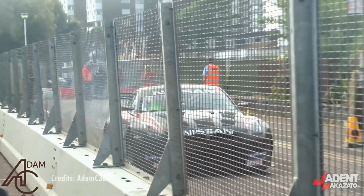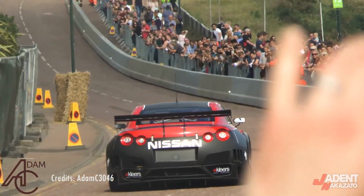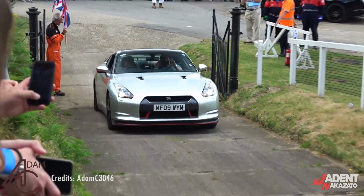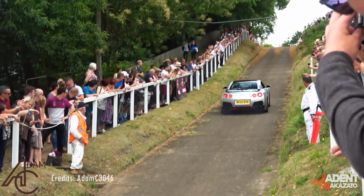Now, talking about the R35 for track purposes, I think it's going to be a perfect thing for tracking. That car again has almost 500 horsepower from the get-go. It has good brakes. Suspension is so good as well. It's just, again, going back to the transmission when you go tracking.